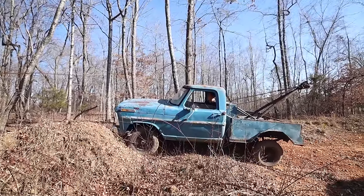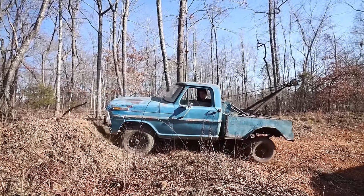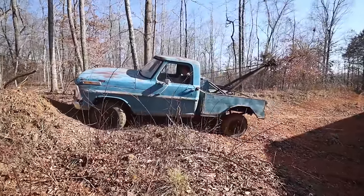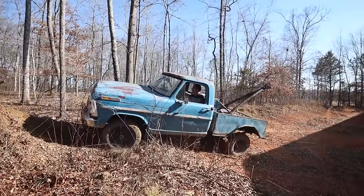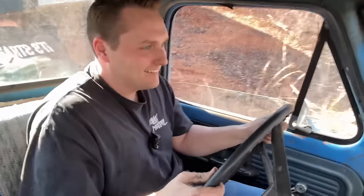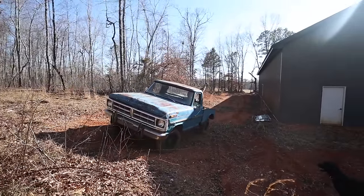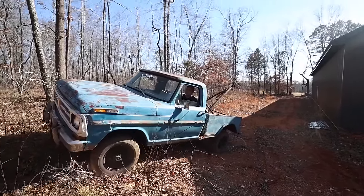Hey, the temp gauge is working. Oh, good. It's just now starting to warm up a little bit. I've got a dirt pile right behind the house. Let's see if I can just climb up it a little bit. I think I'm cooking the clutch. Go, baby, go. Okay, that might be too much for this thing, but it was cool at least.